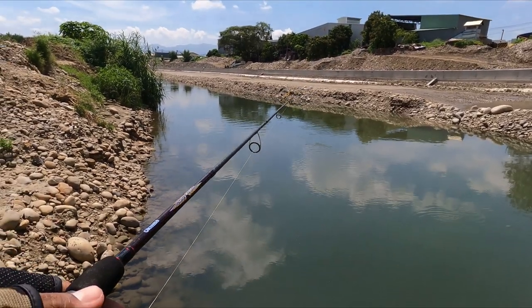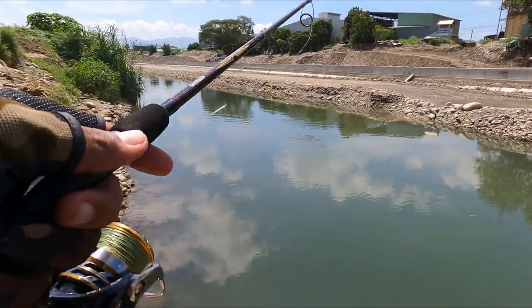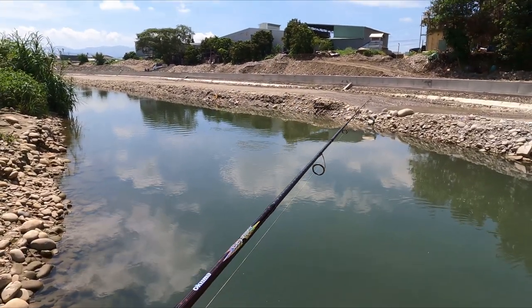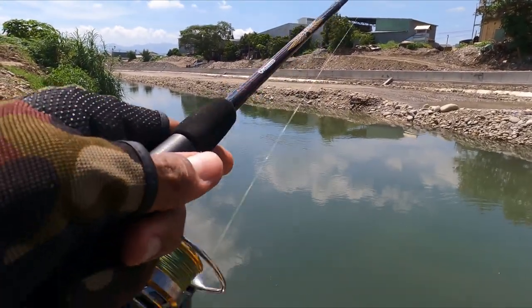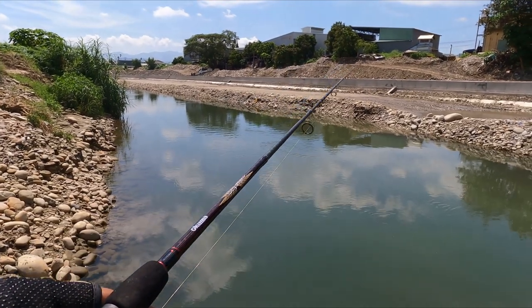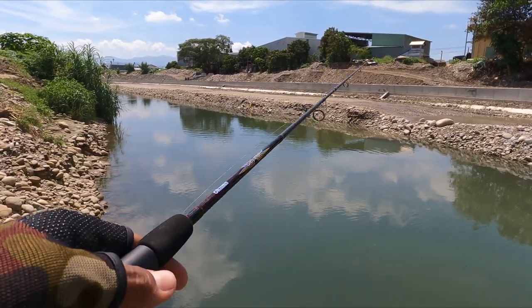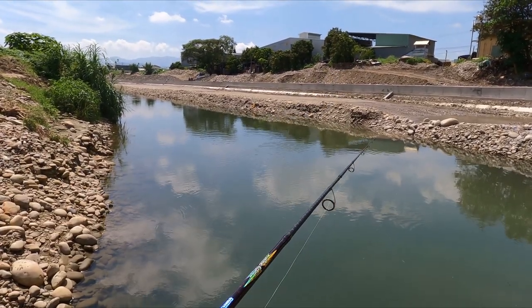So what I'm trying to do is I give it three or four little jerks, and then I'll just let it sink to the bottom, sit there for a few seconds, and then I flick it up again. So I'm trying to get the cichlids to hit it on a reaction strike.